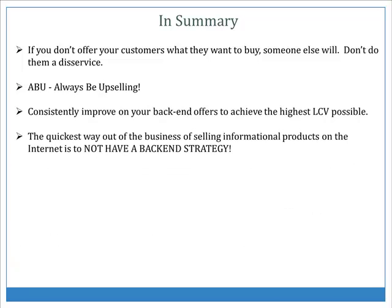So consistently improve on your back-end offers to achieve the highest lifetime customer value possible. And the quickest way out of the business of selling informational products on the internet is to not have a back-end strategy. You'll be a one-hit wonder, you'll disappear, and you will not be heard of again if you do not have your back-end strategy.